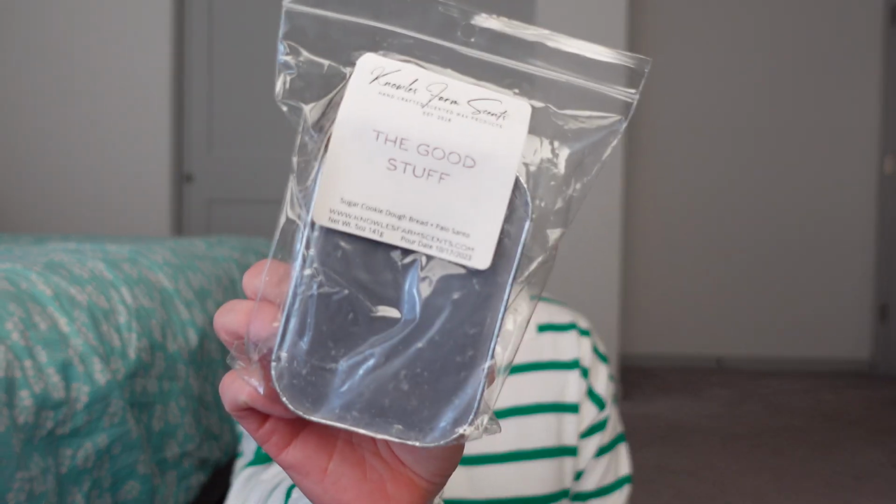The good stuff. This is sugar cookie dough bread and Palo Santo. I know I have this too. I do. So I do enjoy his sugar cookie bread. Something magical happens on warm. And so when you add Palo Santo to it, and I love Palo Santo, you get this really good scent. So I'm looking forward to warming this winter. I don't know what more to say. I think a lot of people are familiar with this sugar cookie dough bread. So if you like this bakery and you love Palo Santo, this is a good one to get in a brittle or a loaf.